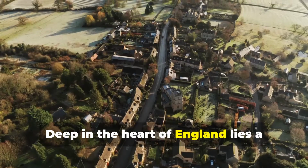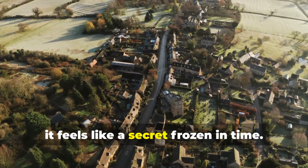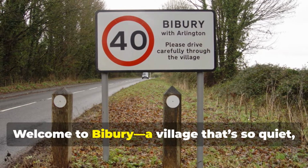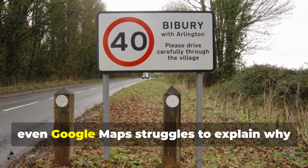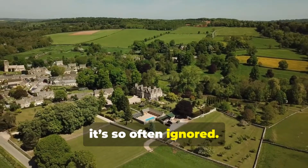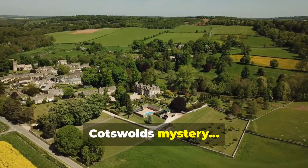Deep in the heart of England lies a village so perfectly preserved, it feels like a secret frozen in time. Welcome to Bberry, a village that's so quiet even Google Maps struggles to explain why it's so often ignored. But today, we're pulling back the curtain on this Cotswolds mystery.